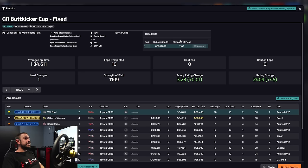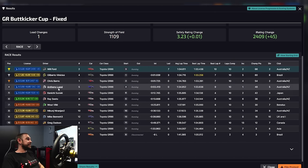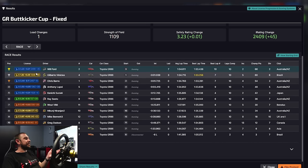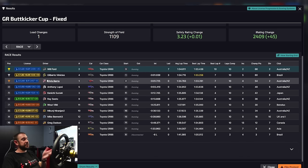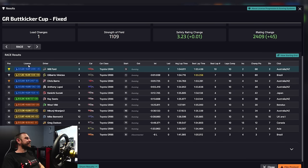Okay, so it was a single split race with a strength of field of 11.09. So the strength of field was quite a lot below where I am at the moment, which is obviously why I was contending up the front there. But having said that, the guys that we were racing were all similar kind of skill level, at least as far as iRating is concerned, to where we are. So a couple of 2400 or another 2400 there. And obviously these other guys that are lower rating here have more experience with this car than I do, a more recent experience at least. So they were on pace with me anyway.